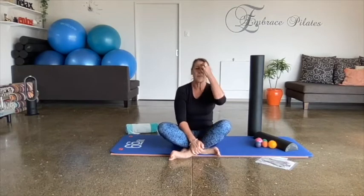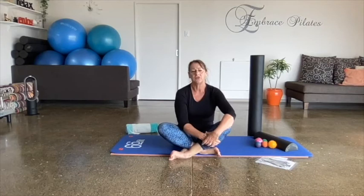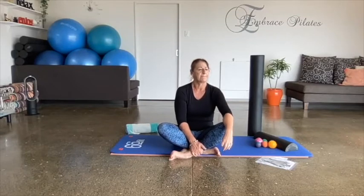This class is the first of 4 classes in a workshop for back problems, back pain. So today's class we're focusing on the long muscles of the back. If you have ongoing, persistent low backache, sometimes it will be diagnosed as disc problems, spinal problems, kidney problems, urinary tract infections. There's a whole load of things that it might get diagnosed as, but there's always a possibility that it's none of those things and it's trigger points, active trigger points in the back.